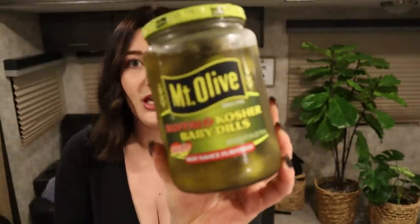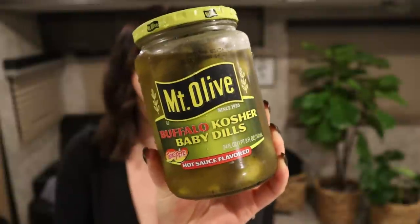This is the Mt. Olive Buffalo Kosher Pickles. They are so good. 0 smart points. A great little snack. You could have a little hummus platter with some pickles and just fill up on some 0 point options. You're good to go. But any kind of pickle for me, I like to always have a pickle in the fridge.